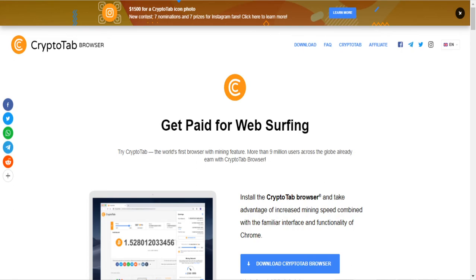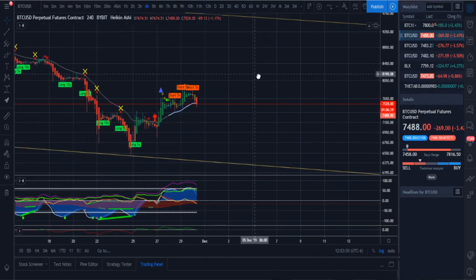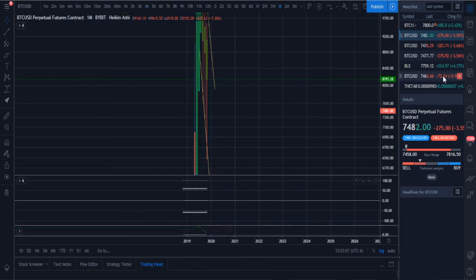So y'all, I appreciate y'all joining me on this, but from the looks of it, Cipher is telling us that some consolidation here is going to be nice, and then on our next swing high, we'll probably break out of this channel. So take that for what it is. I could be one of the only people saying that right now, but that's kind of what it's looking more towards. So we'll see.